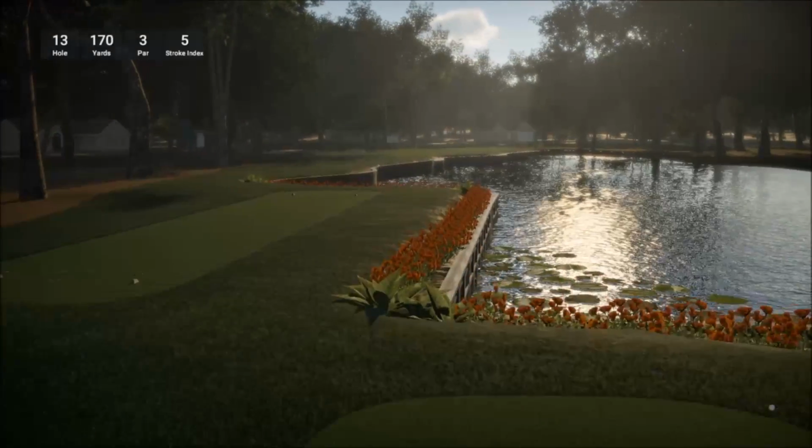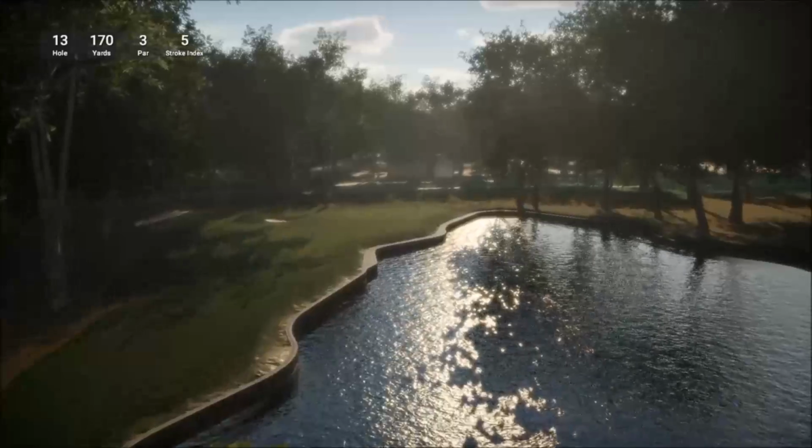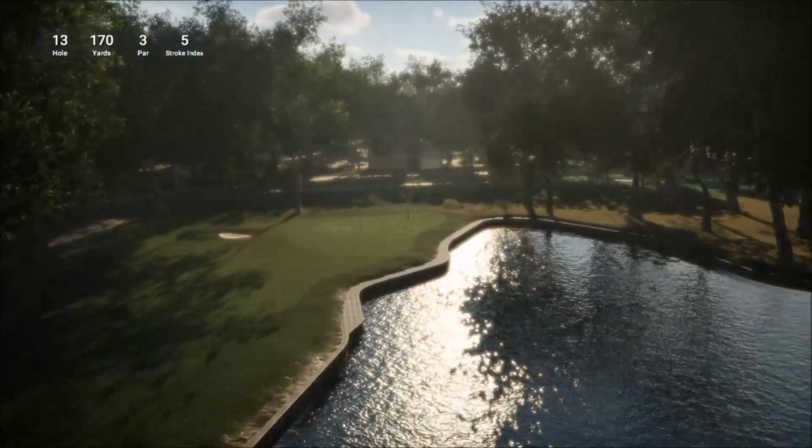So, that is the end of the birdie run there. That was a fantastic birdie run, guys. Hole 13 is a par 3, stroke index 5, playing 170 yards.